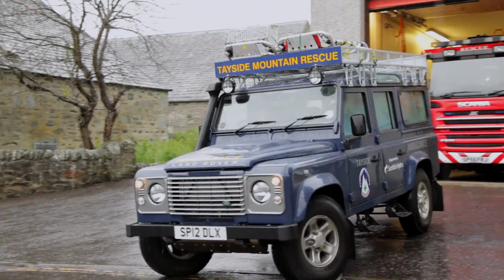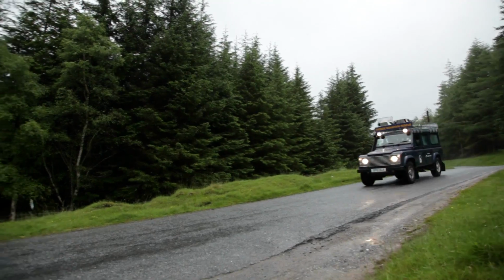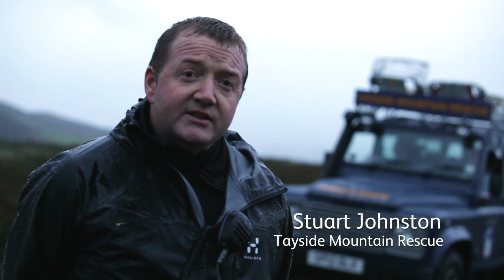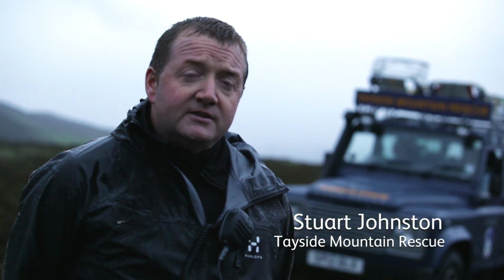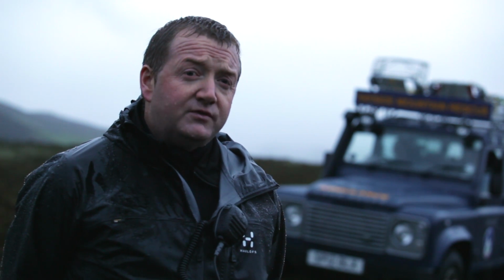In a recession where money is very, very difficult to come across, and especially where voluntary organisations and charities really struggle to fundraise money from the general public, donations and large sum donations of £20,000 to a volunteer mountain rescue team is an immense amount of money.